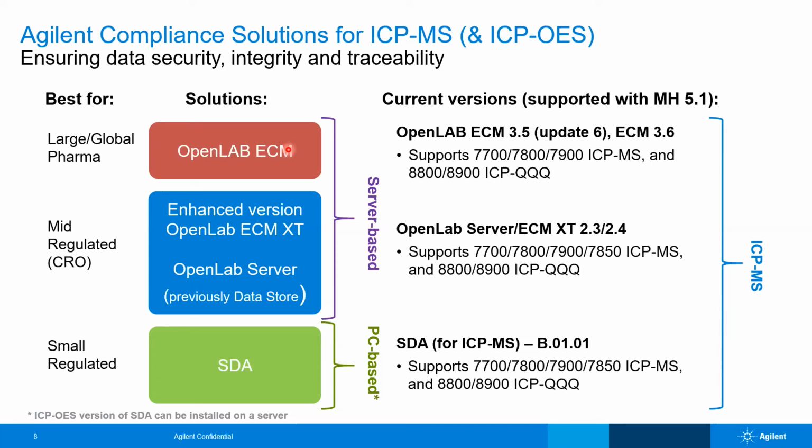So basically what we try to do is provide compliant solutions for anywhere from the smallest lab with one ICP-MS to the bigger labs with LCs and GCs, and really to the major pharma companies, with global facilities. So that's sort of an overview of our compliance solutions.